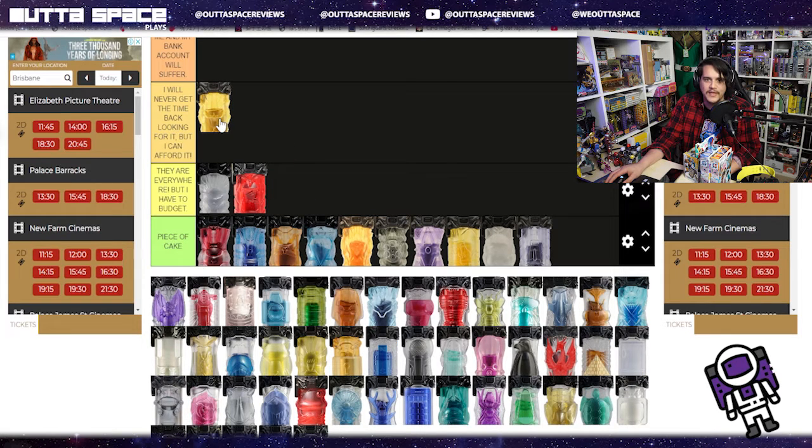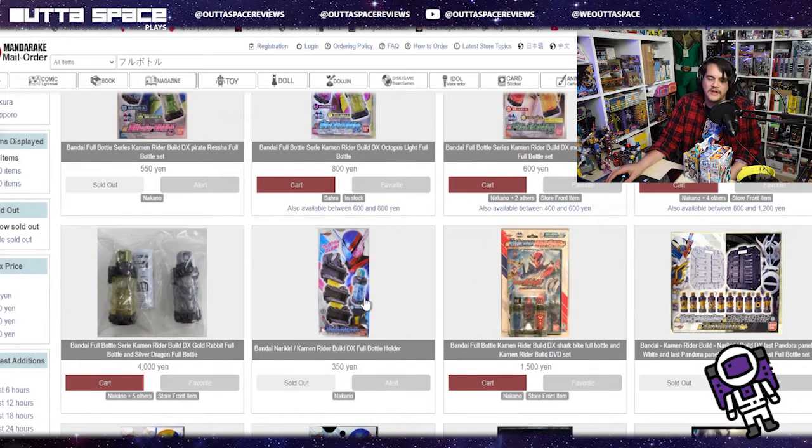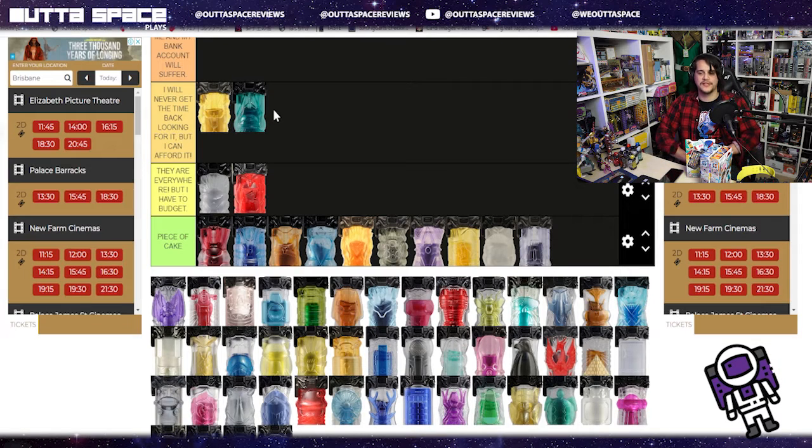What goes with Lion? The Sojiki FullBottle. So you can either get it in the FullBottle holder separately or in the big collection piece like I had. It's up to you. They're not that inexpensive. If we check on our site right here, it's like 350 yen. It's not that hard. At the moment you can't find them, but they do pop up a lot. The Lion also. I will never get the time back looking for it, but I can afford it.